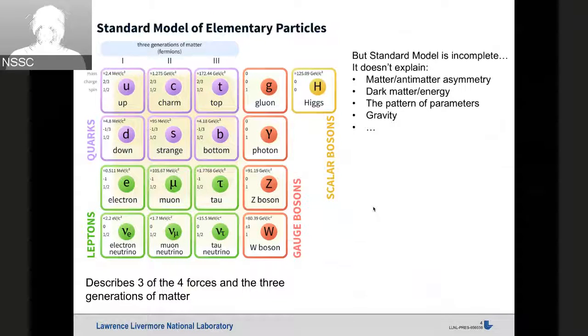We know that the matter shown here accounts for only about 5% of what's out there in the universe. It also doesn't have an explanation for the pattern of, for example, the masses of the particles, why the neutrinos are so light, and why the top quark is so heavy. And it doesn't incorporate gravity, right? That also is clearly a limitation.